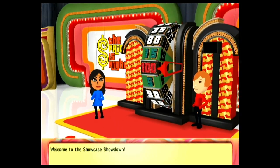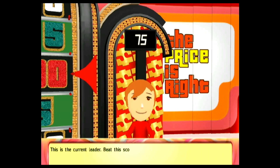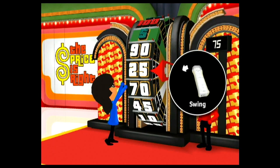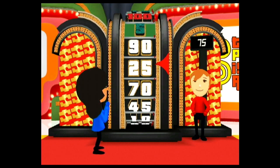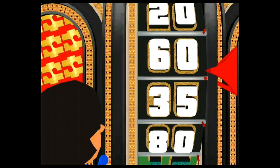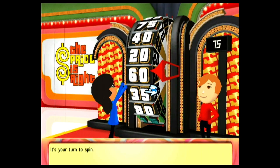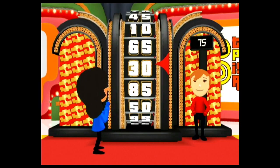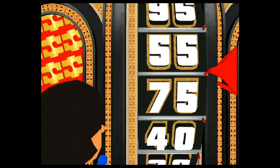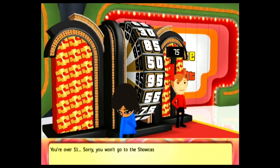Welcome to the Showcase Showdown. You'll spin the wheel. Be careful though, if your total is over $1, you're out. This is the current leader. Beat his. It's your turn to spin. Your result is 60. $95. You're over a dollar. Sorry, you won't go to the showcase.